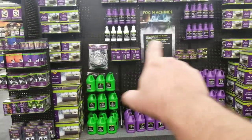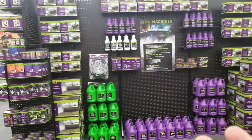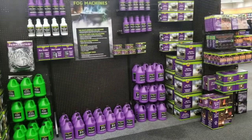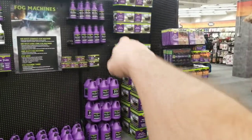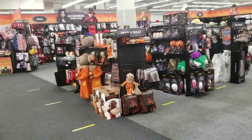And there's all your fog machine stuff. I thought about doing that this year, doing a fog machine. So they come in different sizes. They have the budget version and they have the huge fog machine over there. So you got the little one over there and you got a bigger one here. So, man.